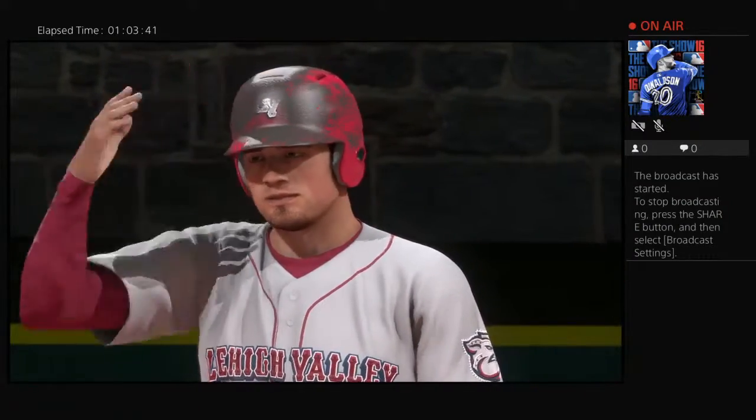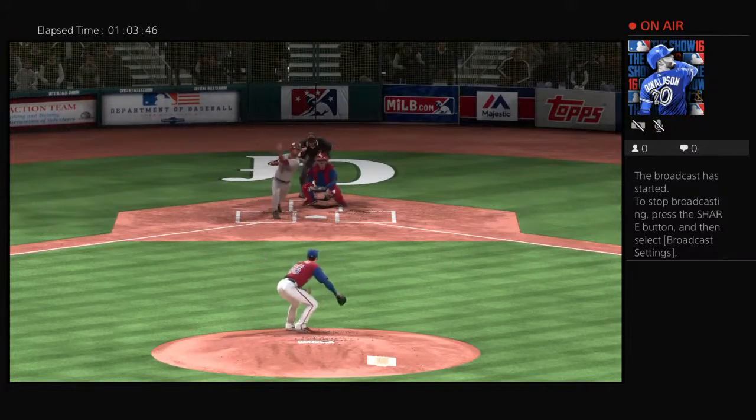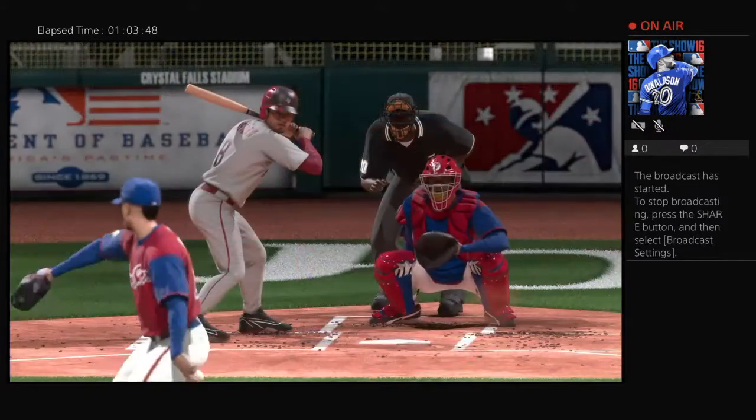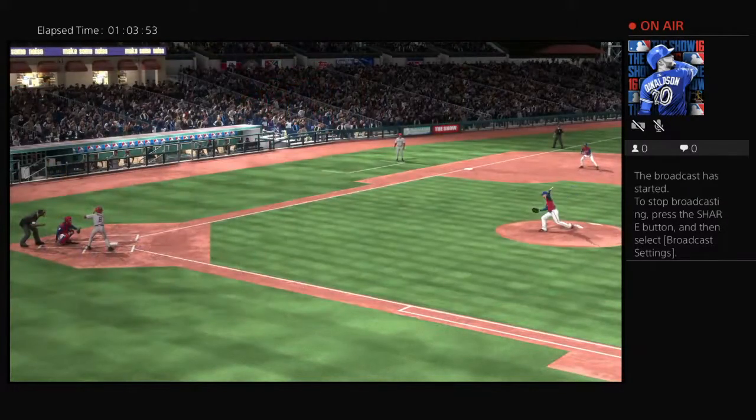Not wasting any time here in this at-bat. He gets a first pitch fastball, and he just rips it right down the line. Well, it's all about looking for one pitch and doing something with it once you get it. He drives in the run as well.